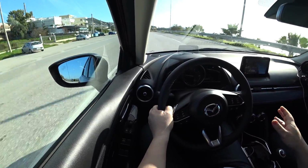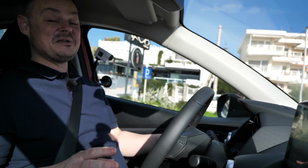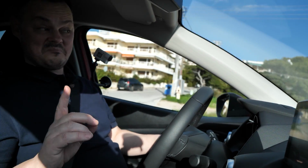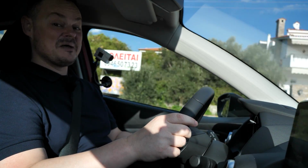If you really want to tear it up once you get round the back roads, I think you're going to need to be looking somewhere a little bit different. But then in fairness, you're also going to find yourself paying a little bit more.